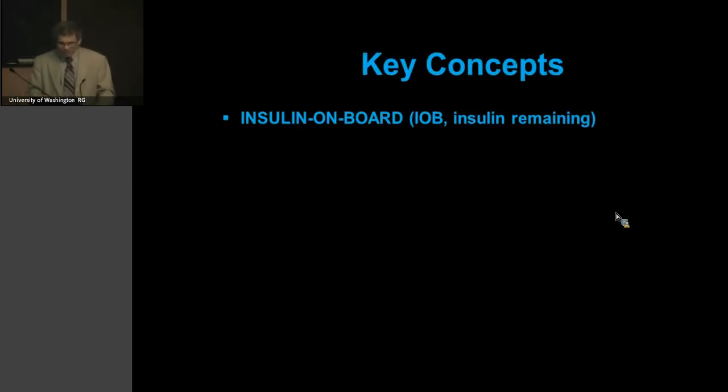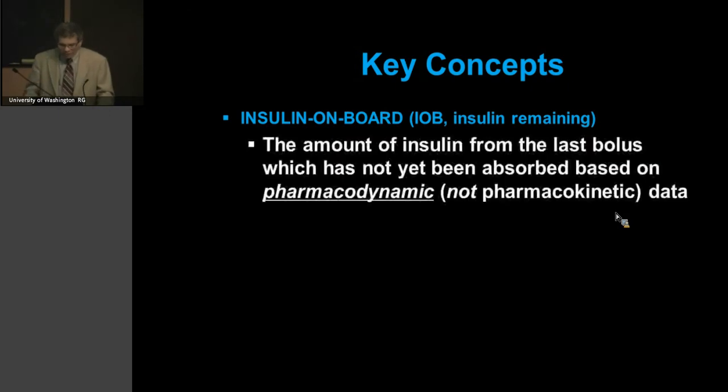Some other key concepts. The whole topic of insulin on board or insulin remaining, which we define as the amount of insulin from the last bolus which has not yet been absorbed based on the pharmacodynamic data. Now, it's important to know the difference between pharmacodynamic and pharmacokinetic. Pharmacokinetic is just measuring the insulin in the blood. Pharmacodynamic is looking at the insulin action of that blood and of the insulin.